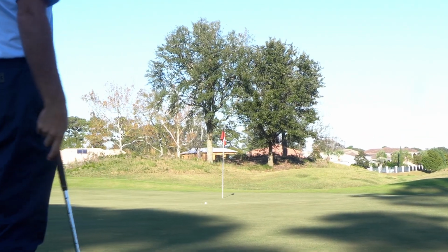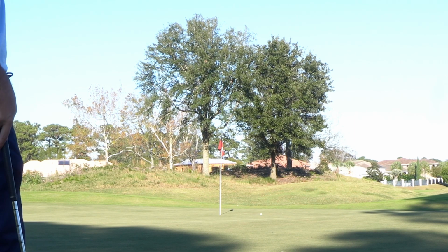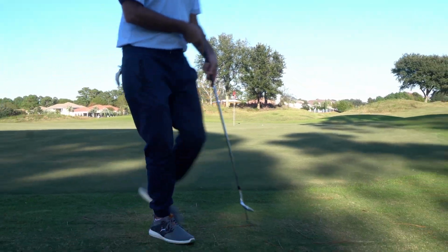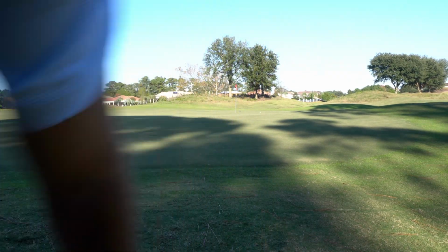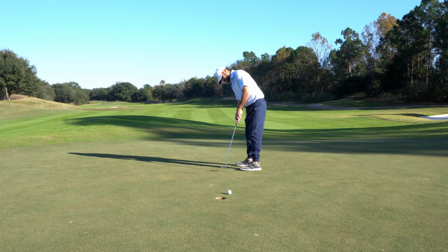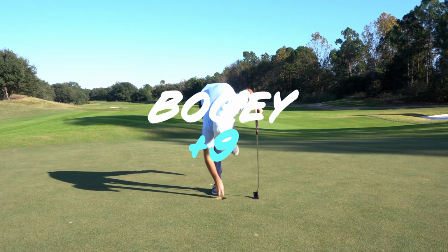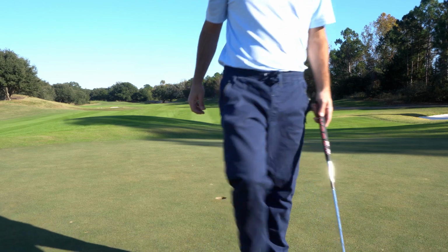That's exactly how we wanted it. Oh yeah. Now settle there. Okay. Dead up the hill for a par putt. Let's go. Oh, falls off to the left. All right, would have liked to have gotten that one, but we'll take the 5.